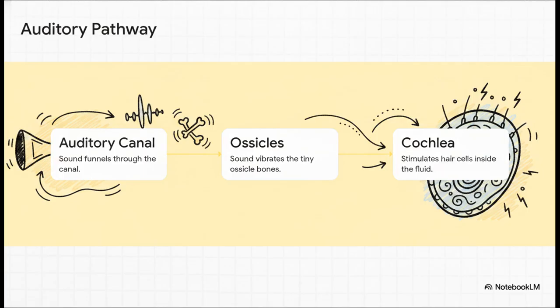And we see a really similar, incredible journey with our hearing, or audition. Mechanical sound waves travel through the air, they funnel into the ear, and they vibrate these tiny little bones that stimulate fluid-filled structures inside the cochlea. Just think about how wild that is for a second. A few tiny vibrating bones and some fluid are literally converting invisible air pressure changes into electrical thoughts that you comprehend as language or music.